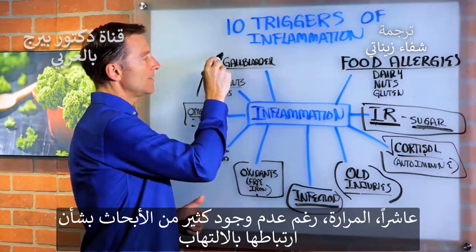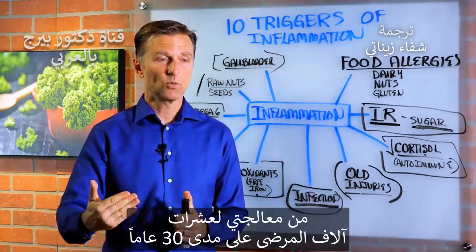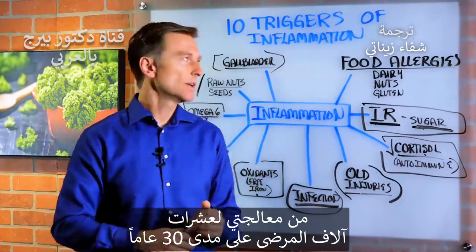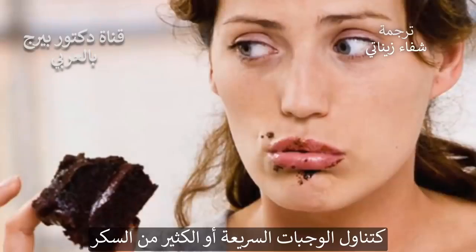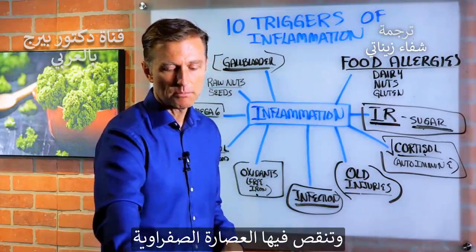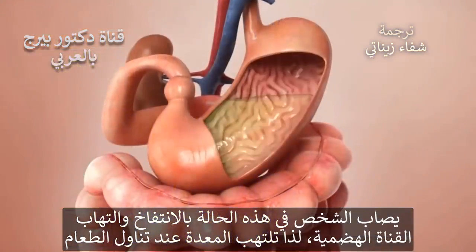Now, the reason I wanted to add this in there, the gallbladder, is because this is something you're not going to find a lot of research on. It's just something I personally observed working with a lot of people, like tens of thousands of people over 30 years. A lot of times they have a gallbladder that is congested, from various reasons. Maybe they're eating junk food or too much sugar, but the gallbladder swells up. It gets congested. It becomes deficient in bile, and they get bloating and inflammatory condition in the gut. So their stomach becomes inflamed from that when they eat.